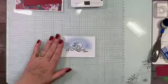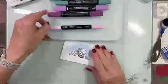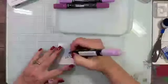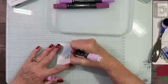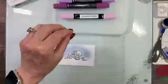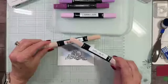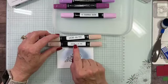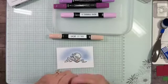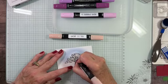Now let's go ahead and color this image. I'm going to bring in our Stampin' Blends. And I'm going to start with a little bit of Light Bubble Bath. And I'm going to put that just on her little socks or shoes, whatever we have there. I'm going to bring in a little bit of the light. These are the Natural Tones blends. I'm going to use the Medium Light SU 700 and the Light SU 900. We're going to start with the Medium Light SU 700. And I'm just going to put just some little cheeks here.